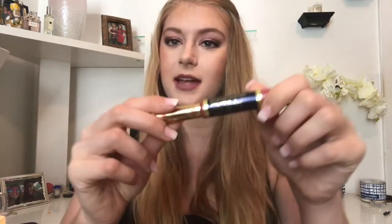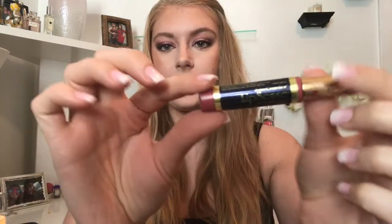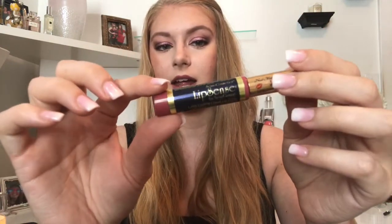Next up is a lip product. This is Lip Sense. I did an entire video on Lip Sense and my experience with it. I've been using this quite a bit since that video went live, and I found that I have a very interesting problem with it. It stays on my bottom lip all day, all night. I cannot get it off. It's so good. But when I put it on my top lip, it wears away immediately.